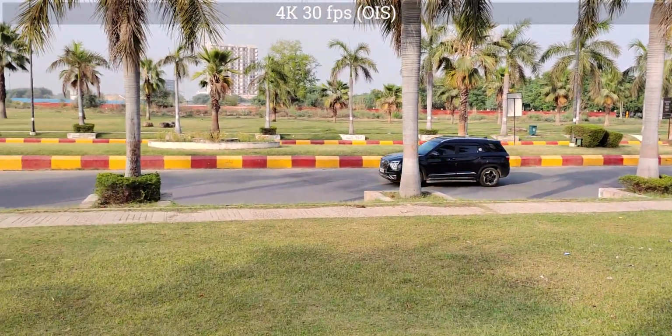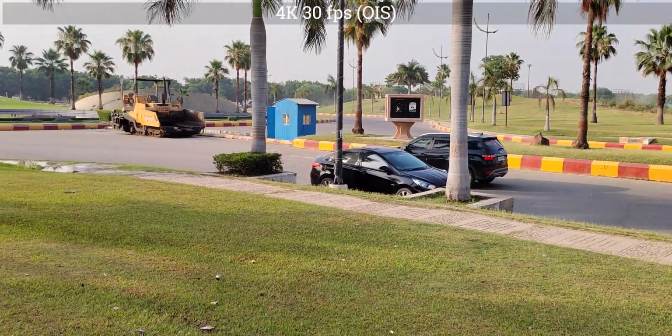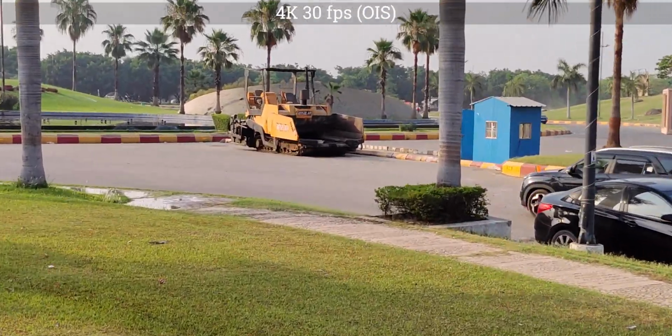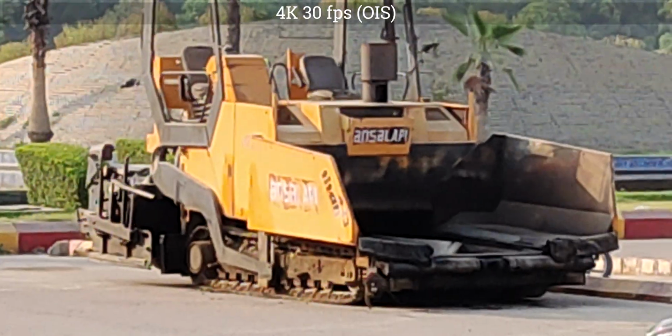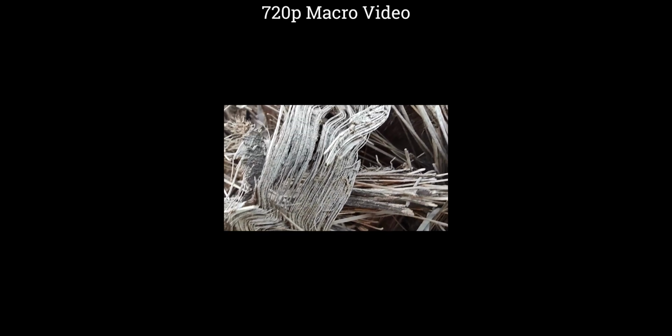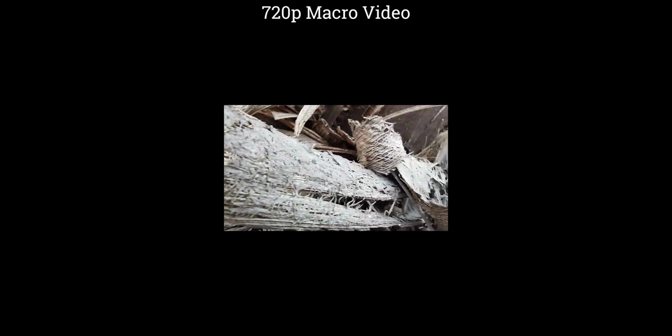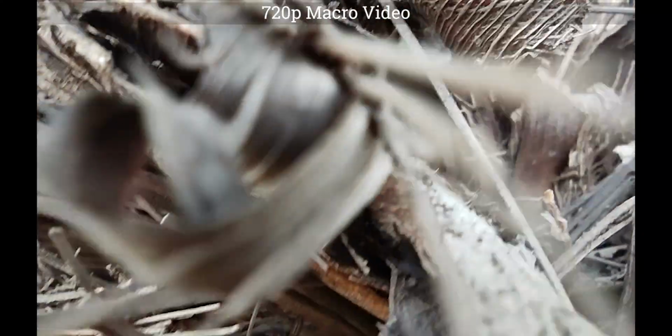Coming to the 4K 30 frames per second, you can again film crispy videos, and OIS works very good here. You can film really stabilized video, and you can do up to 6 times zoom, I believe. On the front part, you can record macro video of 720p resolution. I'm not sure who is going to record 720p video nowadays, even that with a macro camera, but it's still that.